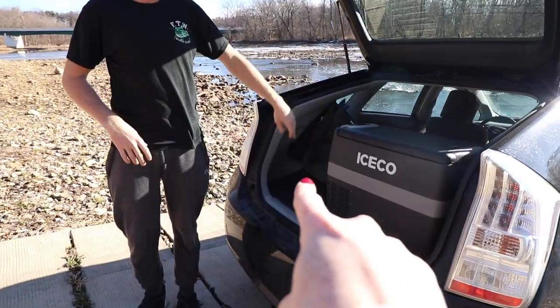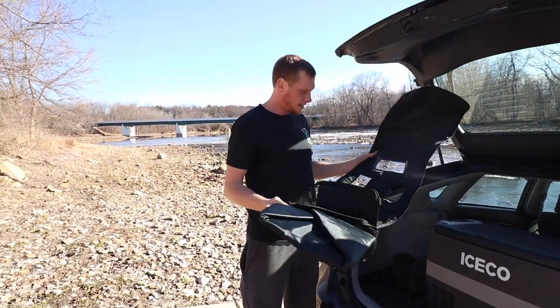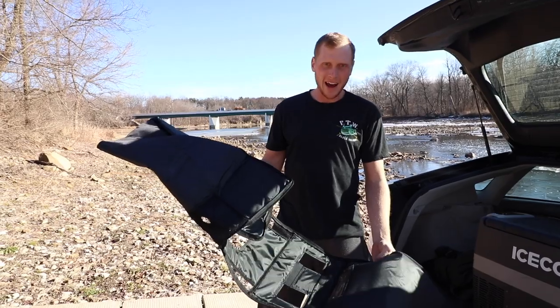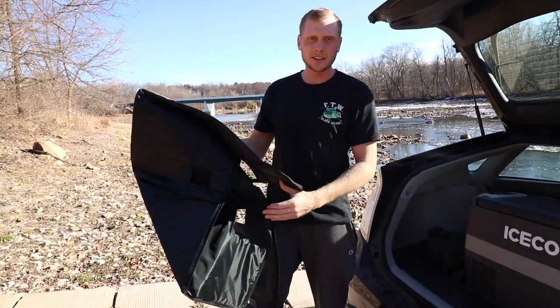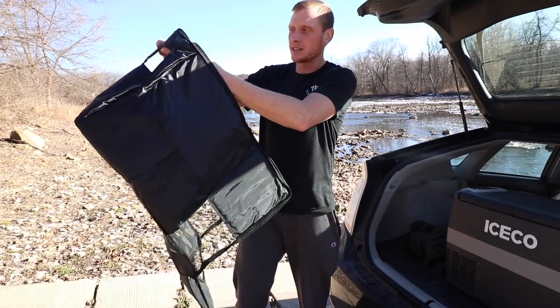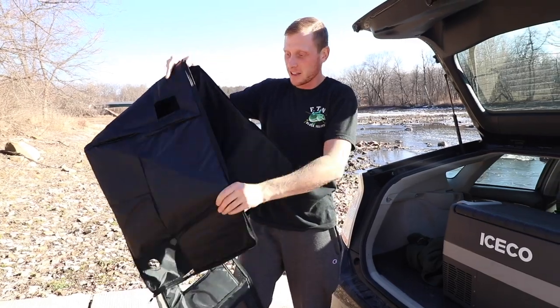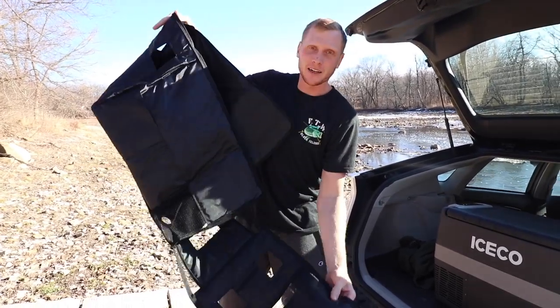What's that other thing? Oh. So, this is actually a bag that goes around the entire thing to help insulate it. And I'm gonna be putting that on, of course. And the nice thing about it too is it kind of adds a stealth aspect. If someone is to peek into your window, this is going to be all zipped up and it's just going to look like a black bag.